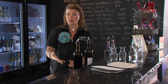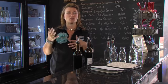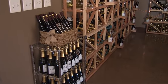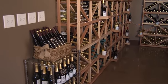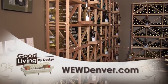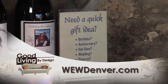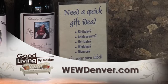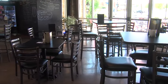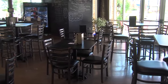We have about 30 different wines, so you constantly are seeing different wines up there, and we're always making new ones as well. We have some very new, exciting ones coming up that are in the tank. Check out our events page on our website and/or our Facebook. We're at wewdenver.com, and that's Waters Edge Winery, Denver.com. See what we have going on. We often have entertainment on the weekends. We have chocolate and wine pairing classes, all kinds of fun stuff for you and your friends to come in and enjoy.